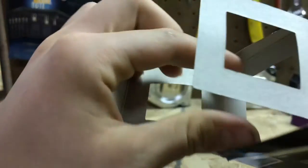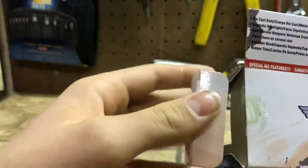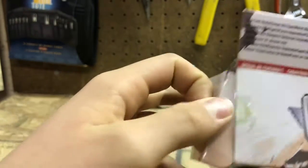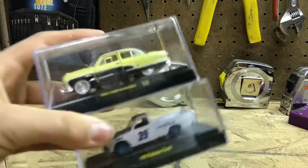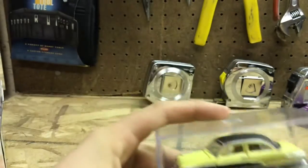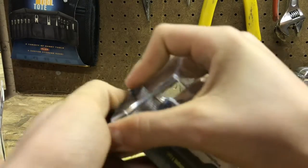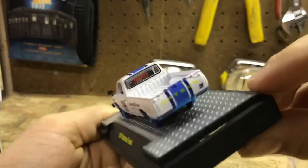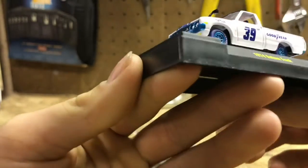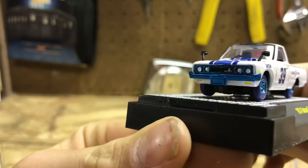Now this truck, I traded a 64 Chevelle Super from the Q case of 2020 for it, which is a good trade because that's worth like 30 bucks I think, and this one's worth like 40 to 50. We're also going to open this one up in a little bit. Very pretty. I like the blue chrome on this. Let's see if I can, there we go. Blue interior, blue wheels, blue grille.